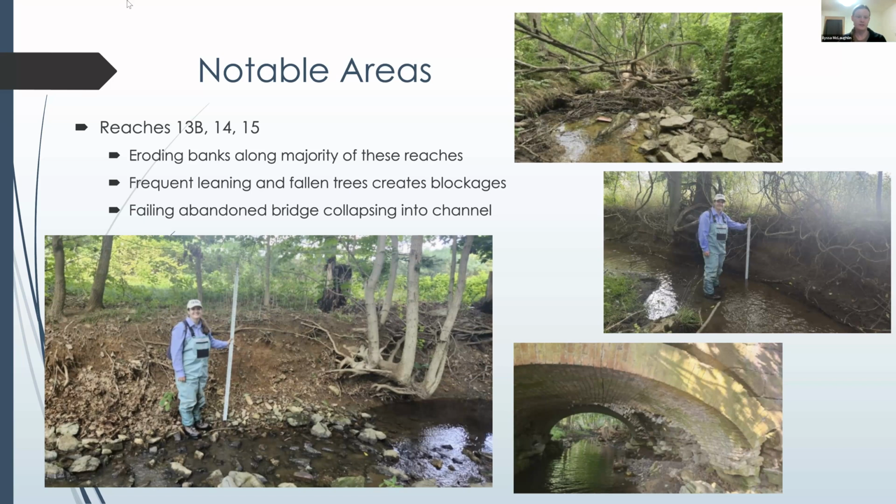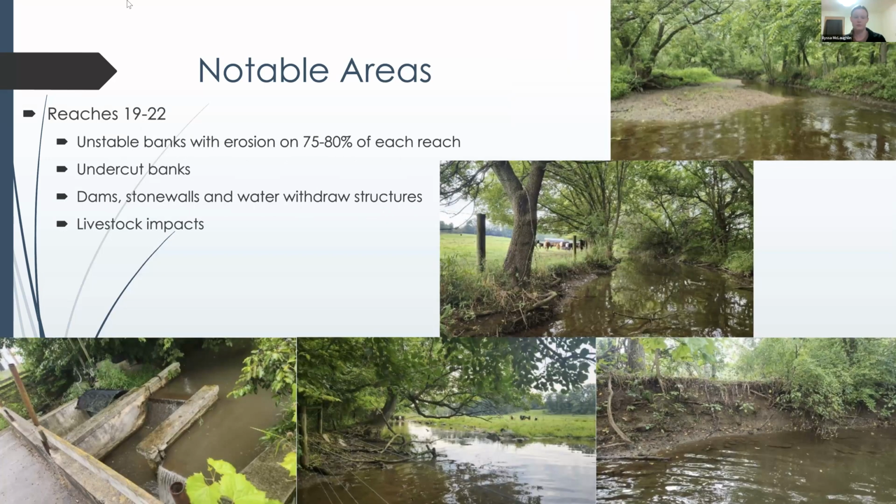And then lastly, I have some pictures from reaches 19 through 22. This was towards the end of the creek. And this section was very unstable, with bank erosion ranging between 75 to 80% of the entire reach. There were a lot of high banks as well as undercut banks.